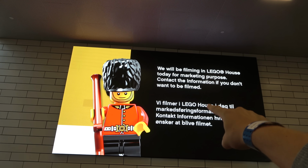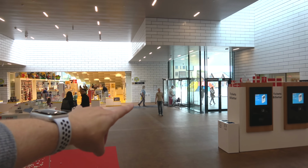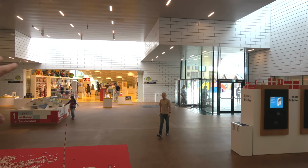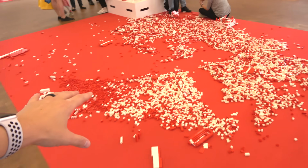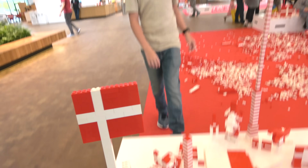So that's right, today we are filming for marketing purposes. This is one of the most unique buildings that you're gonna find in the entire world, and it's a place that tourists can come to take in all things Lego. So here comes Lincoln in the front door. To the left of it, you've got a giant Lego store where you can purchase things, and then down here are a bunch of red and white Legos. These are all creations that people made. I'm guessing this is the Denmark flag.